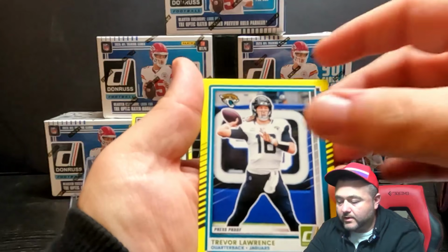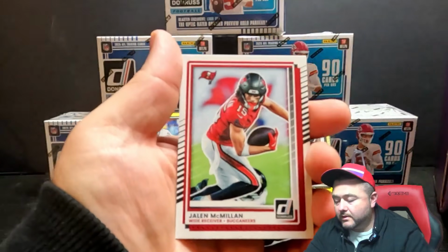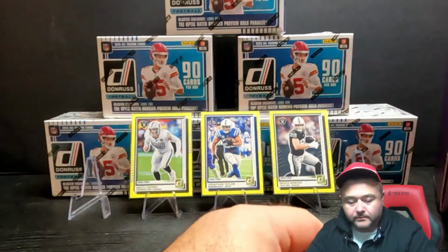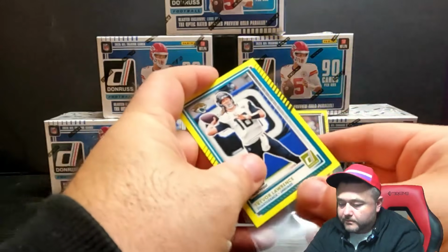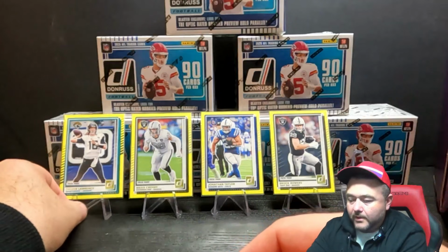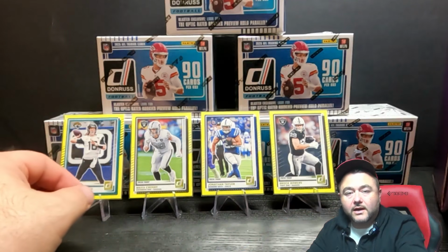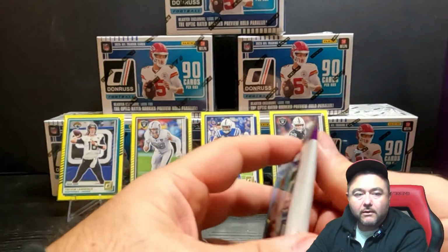There's a Trevor Lawrence. We'll throw him up until he gets bumped off. Graham Mertz, Jalen McMillan. So again, maybe short of Packers and stuff, there's certain press proofs that are going to color match a lot of different teams. Yellow, not really so much.